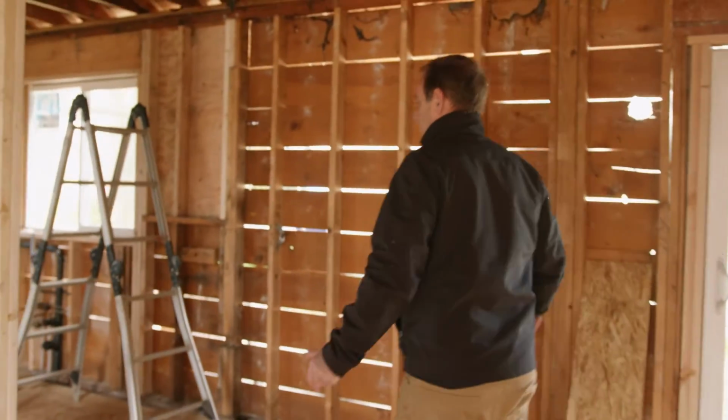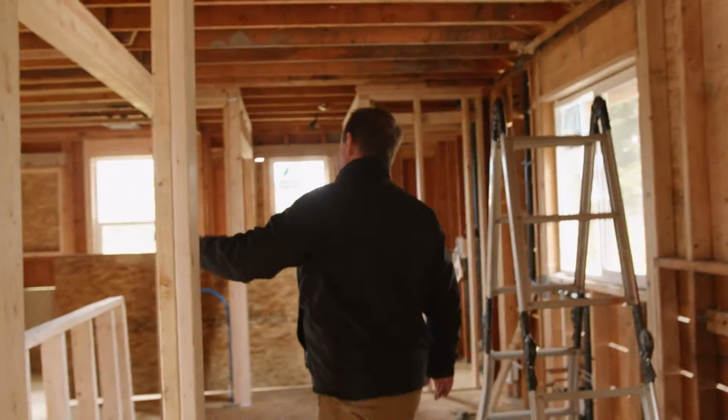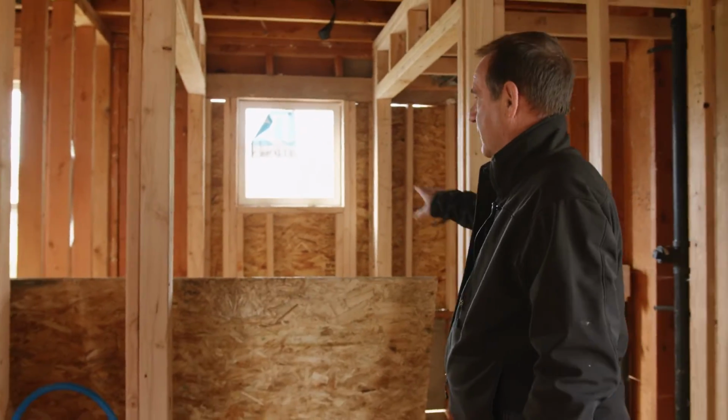The kitchen goes this way. You can see the rest of the glulam is coming through here. So back in, we're just getting the underlayment in place on the floor. We're going to do some work on that wall. Laundry and butlery are going to go here. So come on over here for a minute.